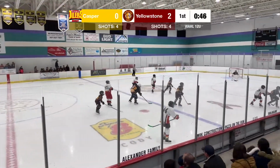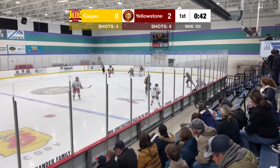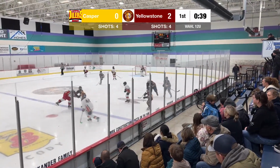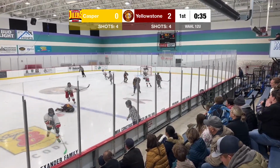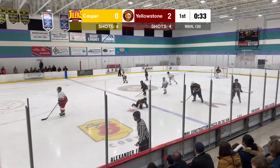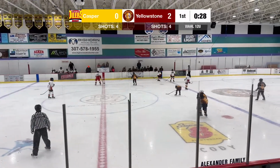I've been saying that's Colt Gibson. It is not. My apologies. That's Gideon out there, number 22. Oh, and he takes a big hit. And Gideon is shaken up at the blue line. Getting back up. Looks okay.